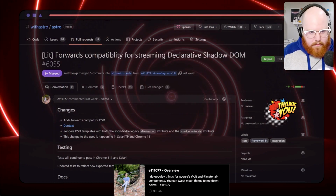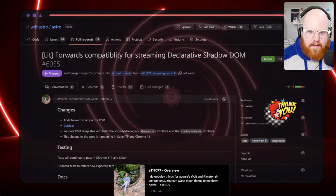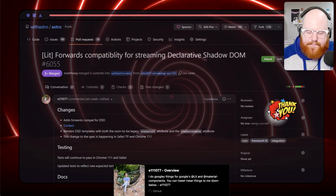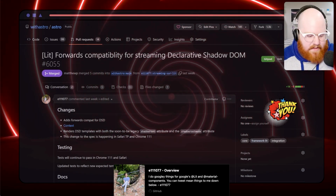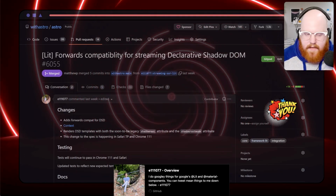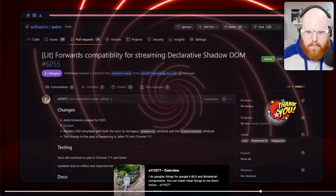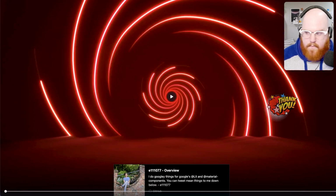I think we have another one from Elliot as well. Forwards compatibility with streaming declarative shadow DOM, which is a very exciting update that's coming. So we're super excited about this one. Astro uses streaming extensively, and for tools that use declarative shadow DOM like Lit, this is a really huge innovation. So making this forward compatible, getting ahead of the curve here. So that's awesome.